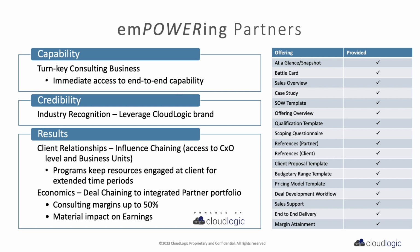And we bring case studies in each one of these areas that highlight and illustrate years and years of experience in terms of doing projects large and small across a wide variety of cloud transformation. And SOW templates that you can use to transform into your paper, again, powered by CloudLogic, to offer professional services solutions in a matter of weeks, not years. And then we're there throughout the pursuit with you.